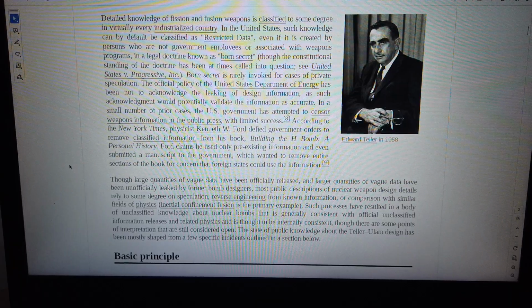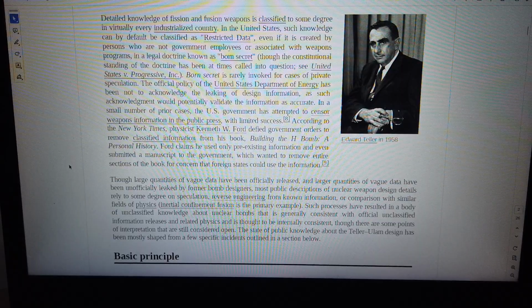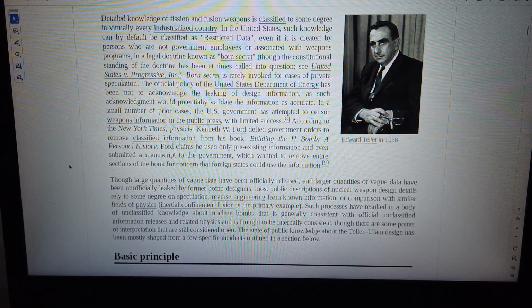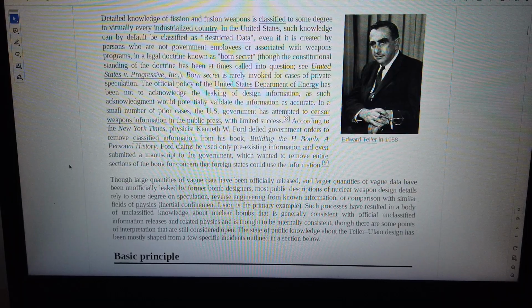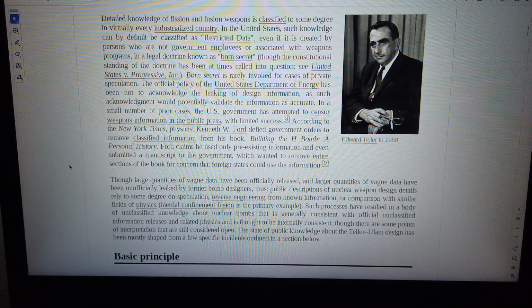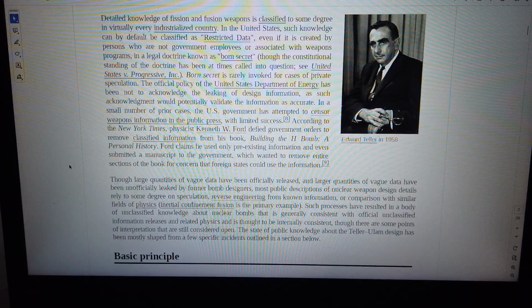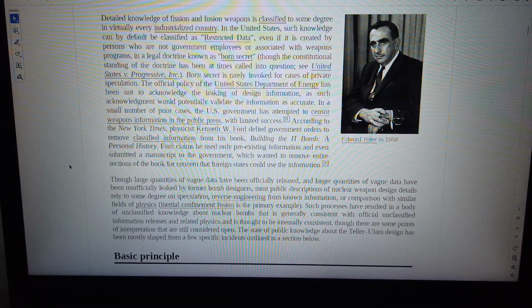9. Though large quantities of vague data have been officially released, and larger quantities of vague data have been unofficially leaked by former bomb designers, most public descriptions of nuclear weapon design details rely to some degree on speculation, reverse engineering from known information, or comparison with similar fields of physics. Inertial confinement fusion is the primary example. Such processes have resulted in a body of unclassified knowledge about nuclear bombs that is generally consistent with official unclassified information releases and related physics and is thought to be internally consistent, though there are some points of interpretation that are still considered open. The state of public knowledge about the Teller-Ulam design has been mostly shaped from a few specific incidents outlined in a section below.